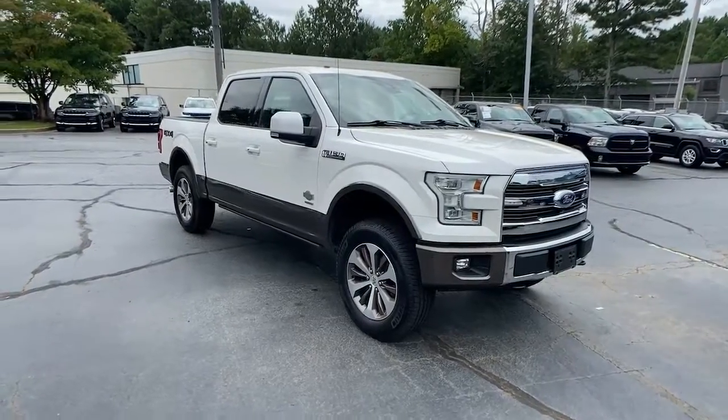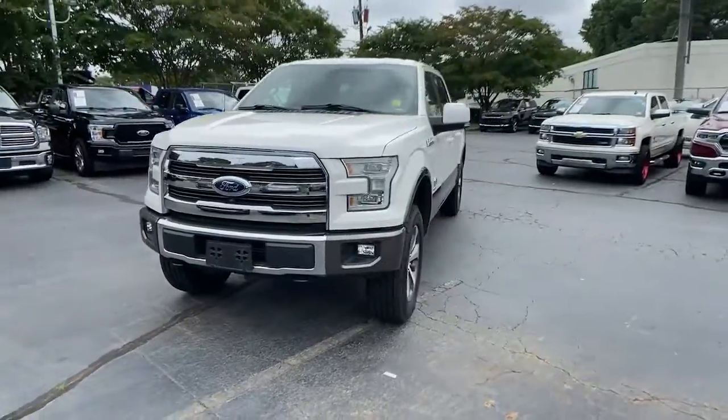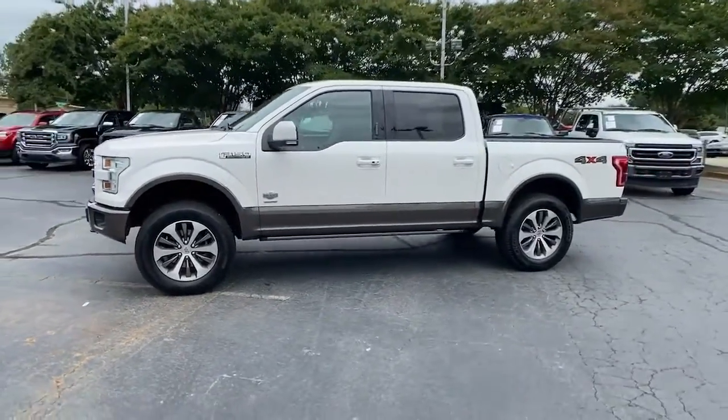Get a feel for the 2016 Ford F-150. This vehicle is an outstanding buy with fewer than 60,000 miles on the odometer.